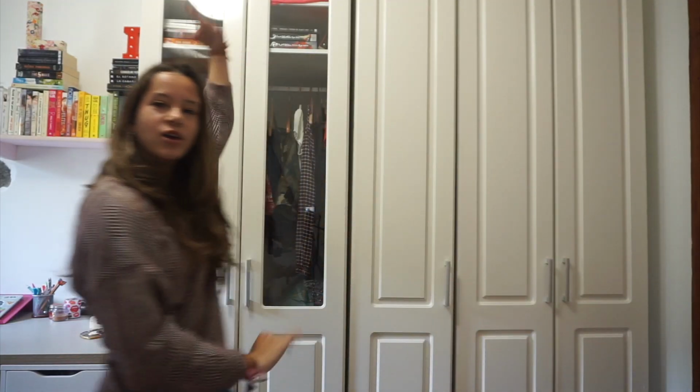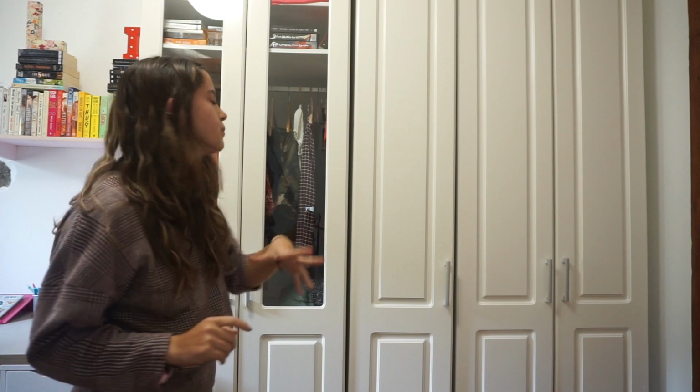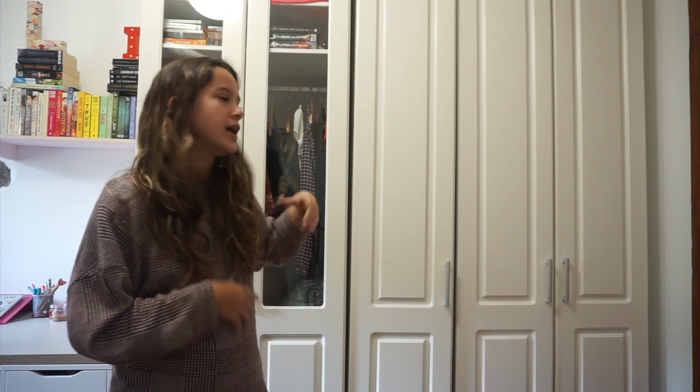So this is my wardrobe. It's all white and transparent, and I bought it from IKEA a couple of years ago. Not a couple, like 7 years ago or 6 years ago or so. I love this wardrobe. It's very big and nice, and I really like it. And yeah, it takes up a lot of space in my room, but you know, I really needed a wardrobe, and here I can keep everything together.